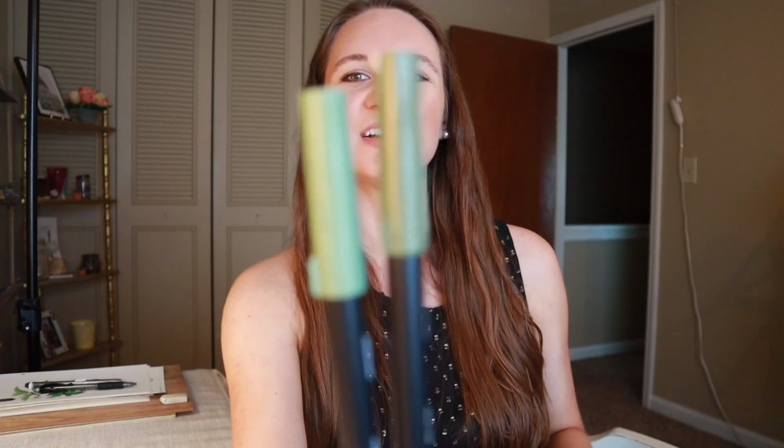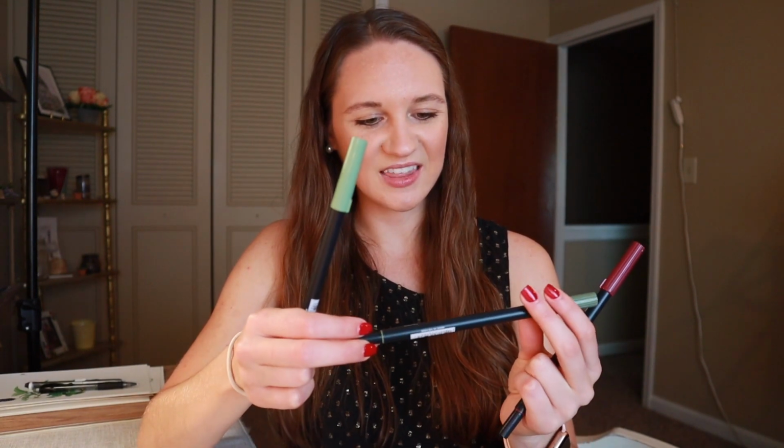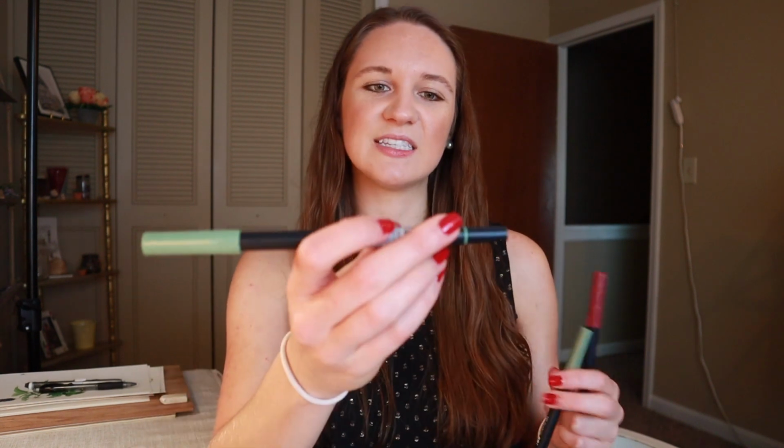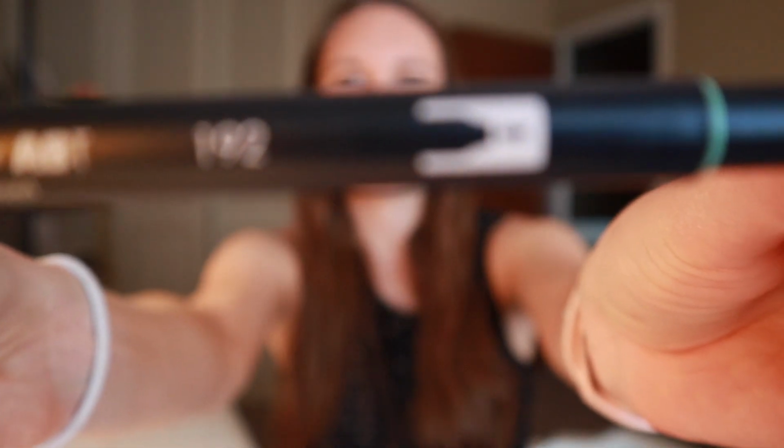But I did get some more pens and brush pens for the bullet journals. So I don't have any green markers, so I got these two. They're kind of more like an olive color, and maybe they have the names on them. I think it's just the number though. Yeah, it's just the number. But either way, they're the dual brush pens, so they have the finer tip on one end and then the brush tip on the other.